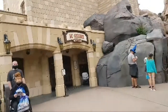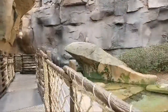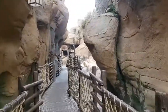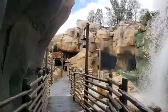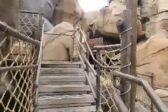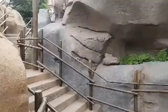This way, they might have gotten rid of him completely. Oh, okay. Now see any characters at all here. No.